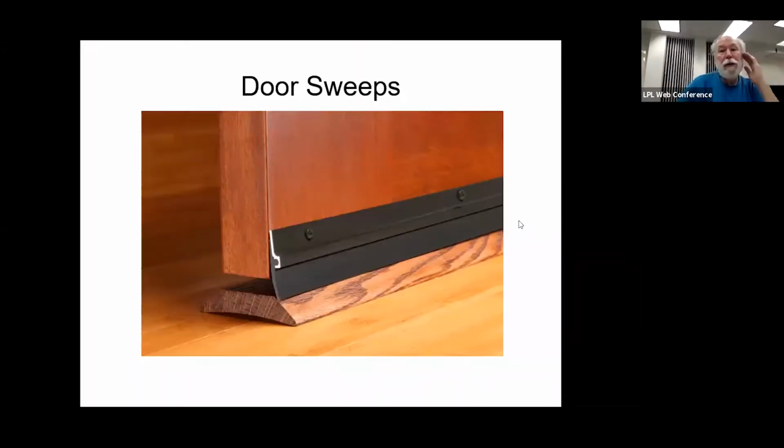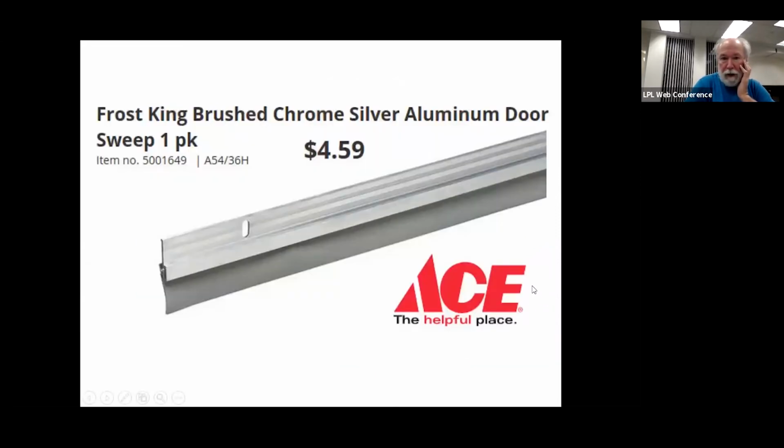Okay, I'm going to go back to sharing my screen, and we'll move ahead here. Okay, door sweeps is what you're up to if you don't have an adjustable threshold. Pretty darn easy to install, not expensive. Oops, Jenny did this now. Okay, I'm screen sharing. There we go.